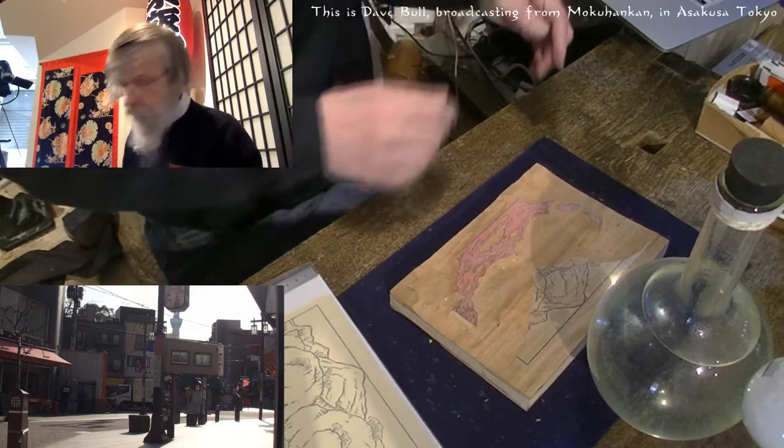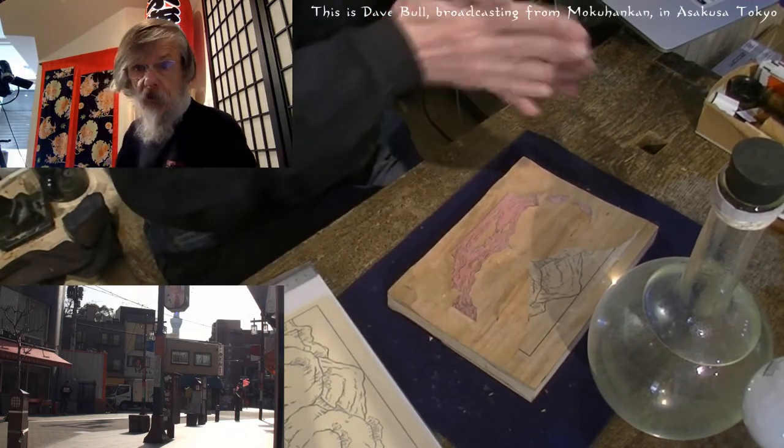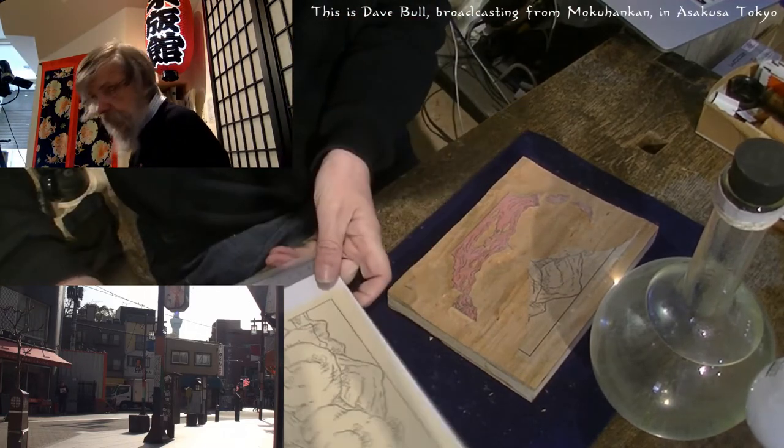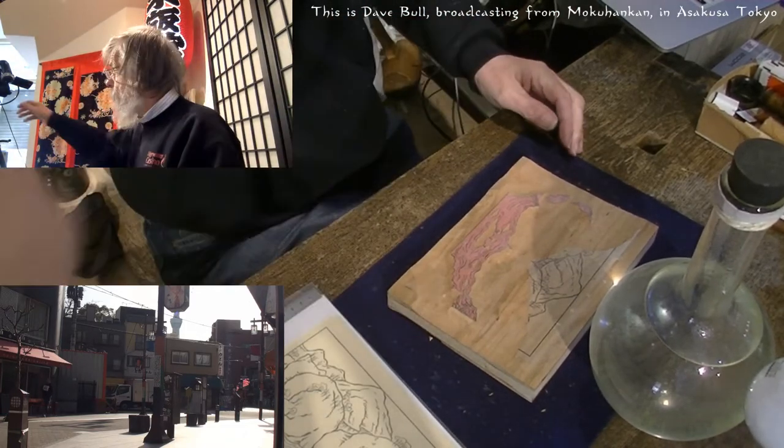Here we are outside my street right now. It's very, very quiet, but that's because it's 8 or 9 in the morning on a Saturday morning. Okay, let's now get back to work after that diversion.